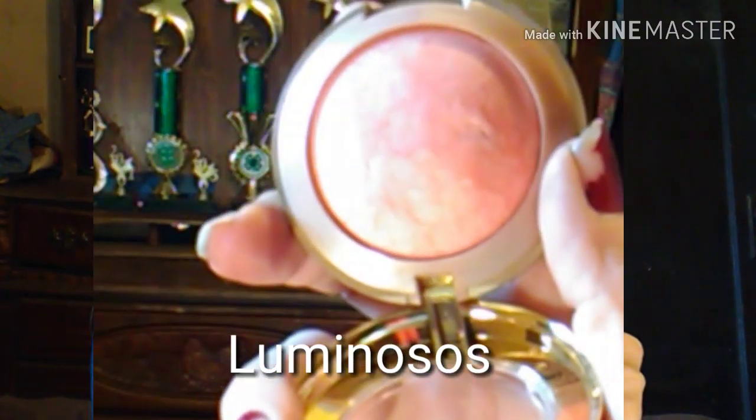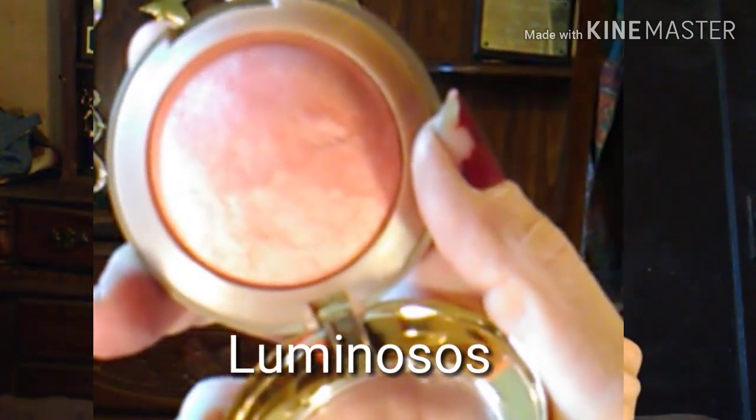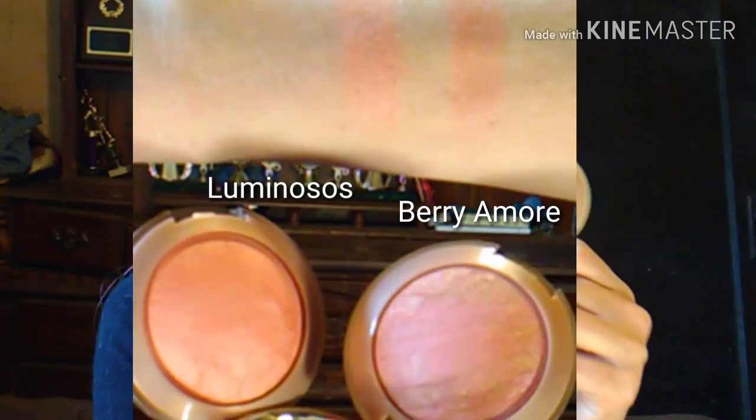I absolutely love it. Now, another good one is the Luminoso blush, and I'm going to show you the difference. This one is a bit more pinky, and I do love this one too, but I seem to love the Berry Amore shade better. Now, this has been an all-time favorite of everybody's for a really long time. I've heard a lot about this blush. Now, again, I love Luminoso, and I could wear it every day. Trust me, I could. But when I tried Berry Amore, I love this a little bit better than I do this one.